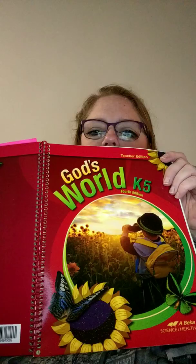I'm pretty sure everyone has this book, Letters and Sounds, K5. Again, pages 171 and 172. Lesson 140. We're going to cover this lesson in God's World. We're going to be on page 33. Okay, that's page 33.